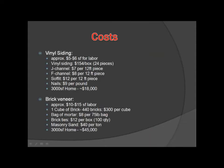As far as your costs go, vinyl siding is definitely cheaper. It's normally around $5 to $6 per square foot of labor costs. Also, you have your vinyl siding, J channel, F channel, soffit, and nails, which are all included in the cost that you see here. It costs around $18,000 to put complete vinyl siding on a 3,000 square foot home.